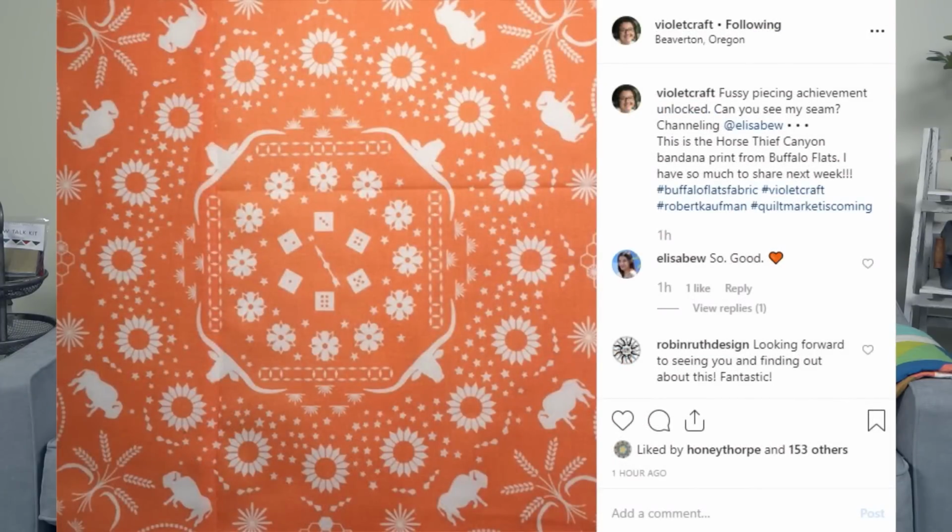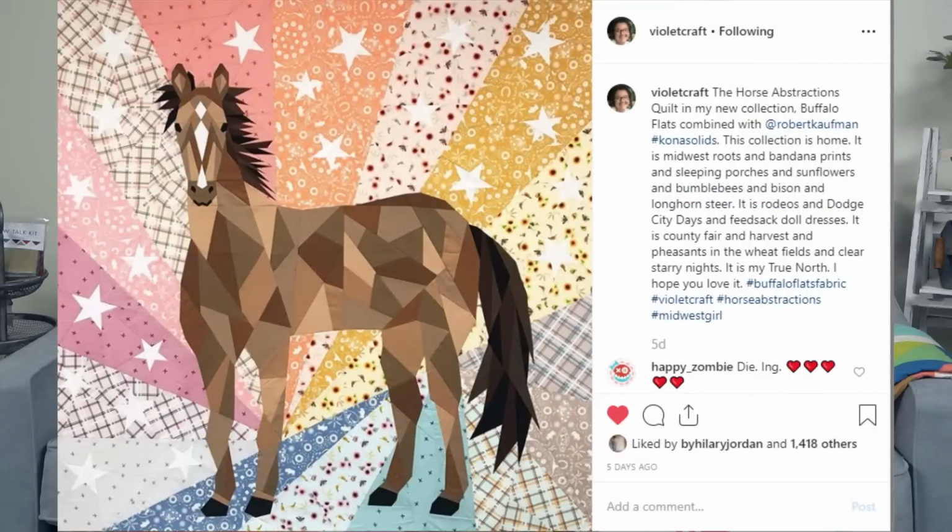Oh, and this is Violet Craft. So we have seen the Violet Craft, and this ships in April 2020, and the name of it is, let's see. It's the Horse Thief Candy Bandana print from Buffalo Flats. Okay, so Buffalo Flats is the collection. Perfect. I love it. We see so much fabric, I can't remember it all.